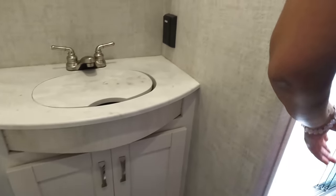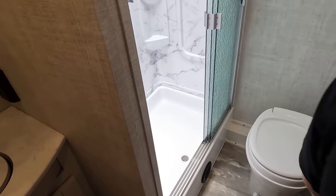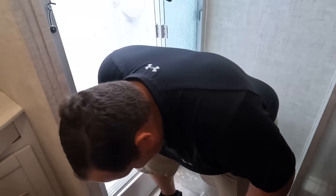And then this is crazy. I can't believe how much space is back here in this bathroom. Look at this. Wow. Oh my gosh. I know. Oh my god. Isn't this insane for how little this motorhome is?